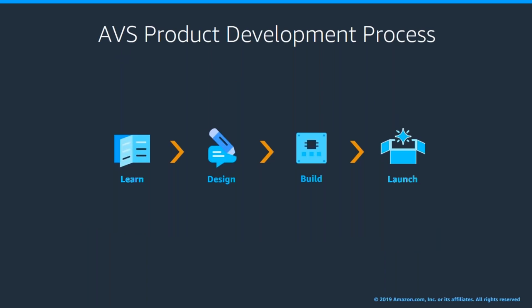We've simplified this product development process into 4 main steps. These are learn, design, build, and launch. Briefly, the learn phase is really understanding the interaction model of how adding voice, specifically Alexa, interacts with the use cases of the final end product. It also includes learning about hardware requirements, as well as specific Alexa features.